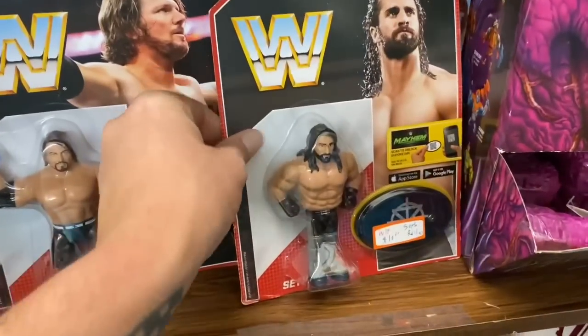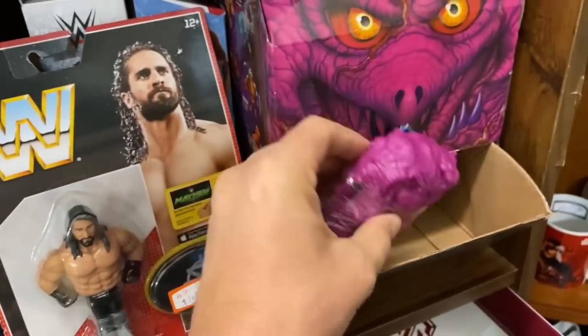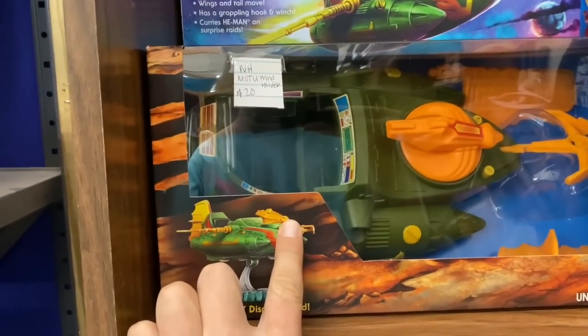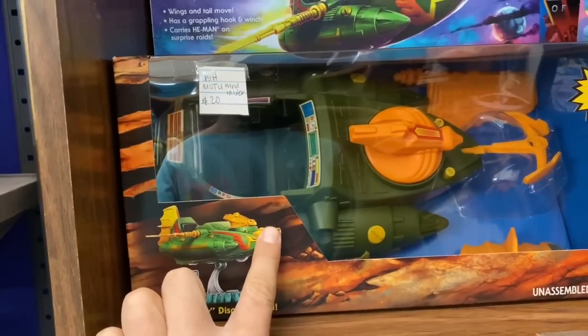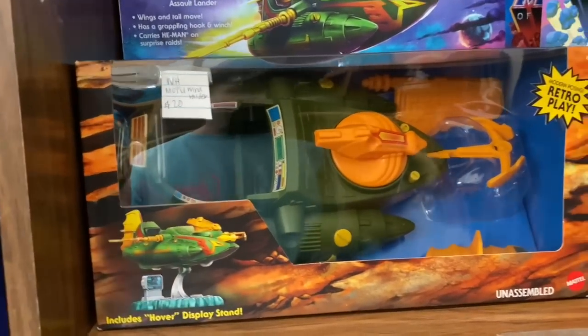Got some wrestlers. Oh yeah, I remember when these were out. I bought a few of these. Got the little mini figures inside. Some Darth Vader. We got the Wind Raider. You can get it at Ollie's right now for like, I think, 10 bucks or something like that.